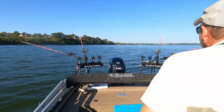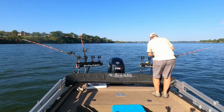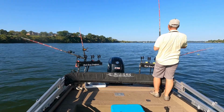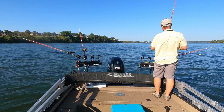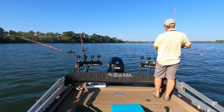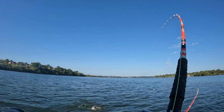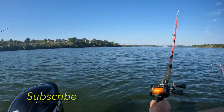There we go, guys. Fish on. That's a good fish. He was hungry though. He took a big old piece, big old body section.